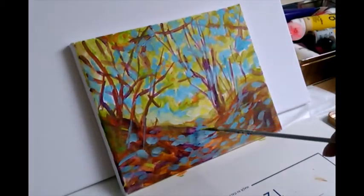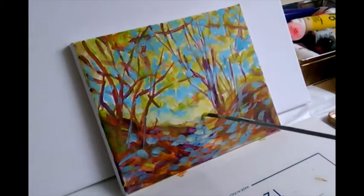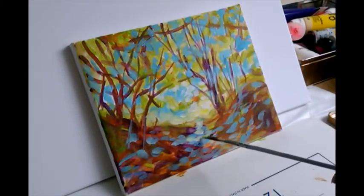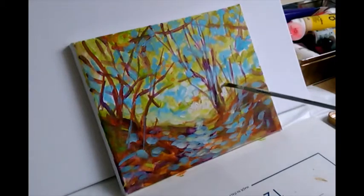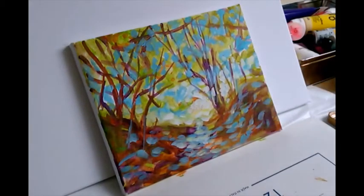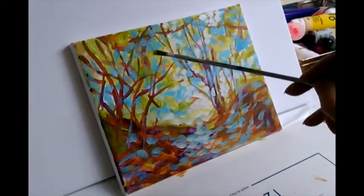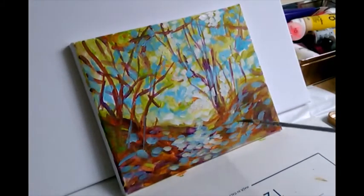There was a lot of moisture on the ground as well. So yes, some beautiful yellows and greens. I'm painting this early autumn. The day I was there, I think it was the very, very end of August. And I'm adding quite thick white paint there, just to really draw your attention to that little point under the trees.